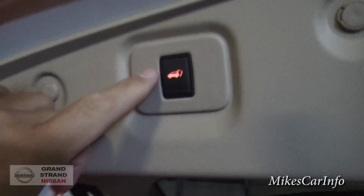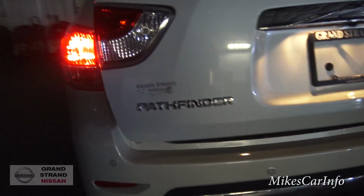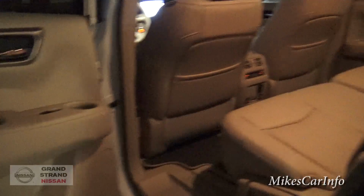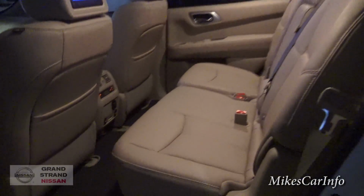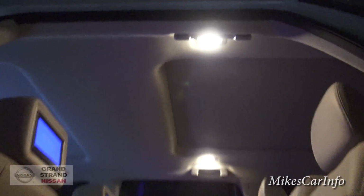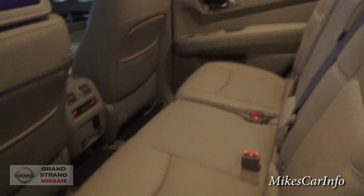Alright, this is backlit here, so we can close that down. Let's take a look at the second row here. You see on the door we have no lights, but we do have a little backlit power window light here. And the second row is extremely well lit from the two lights here, there's one on that side and one on this side. So you can see on the ceiling there, it does give you 2 points of light, which helps eliminate shadows and just fills it in really well.